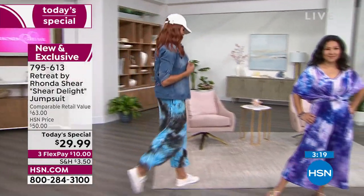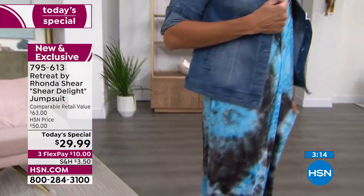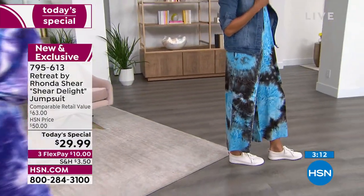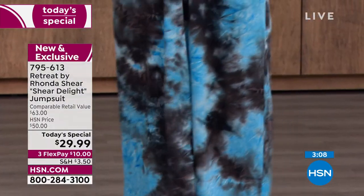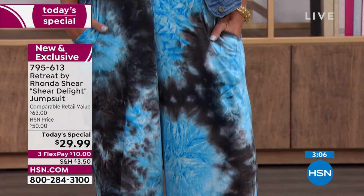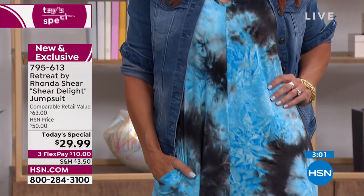I love the leopard. Last night, Callie asked me, which is your favorite? I usually do have a favorite. I don't. I've been playing with all of them. I'm a tie-dye lover, come on. You know, I grew up in that era. Love tie-dye, but I think our tie-dye is really beautiful and sophisticated. It's really well done. So I don't have a favorite.